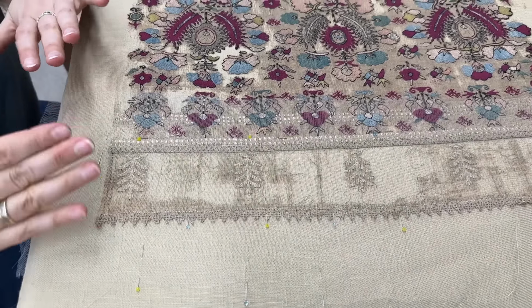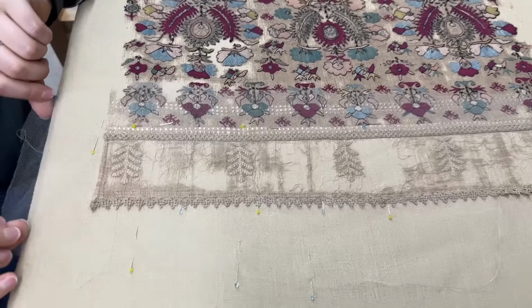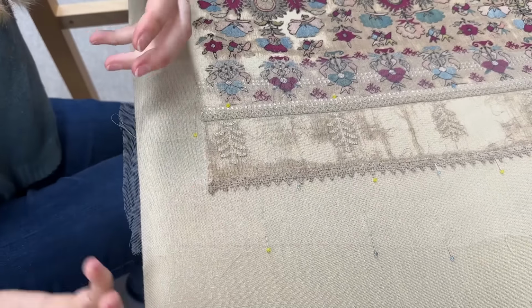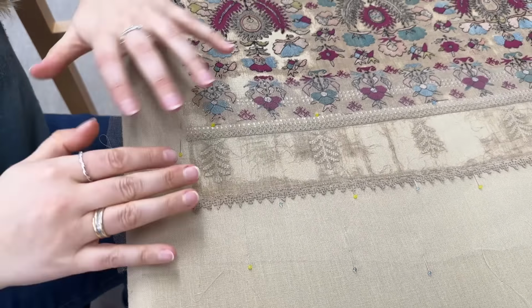Right, okay. So that's when we would sort of net it. So this is a really fine conservation net. Yes. And we can tea dye it or that kind of thing to help it match the background sometimes, because the idea, a bit like the invisible thread, is to get it to blend in as much as possible.